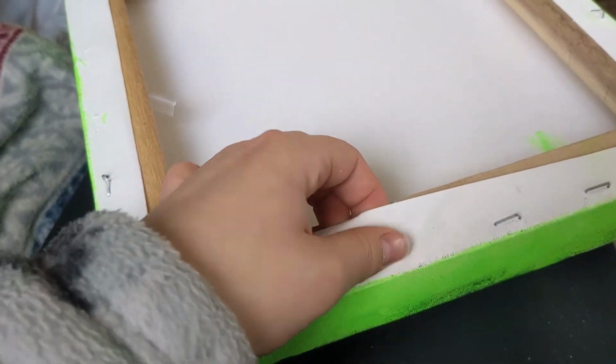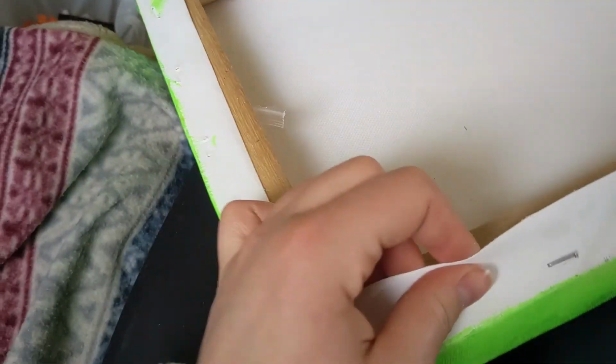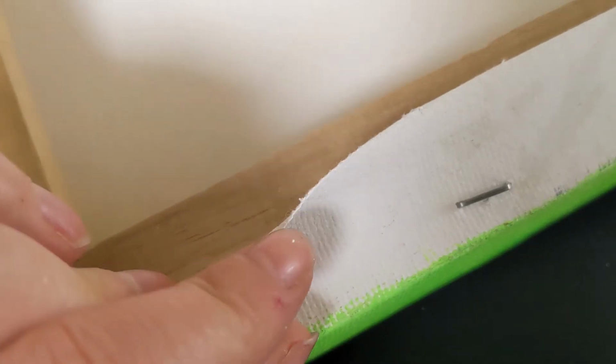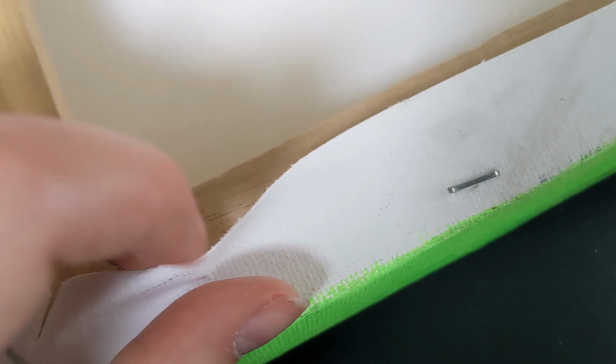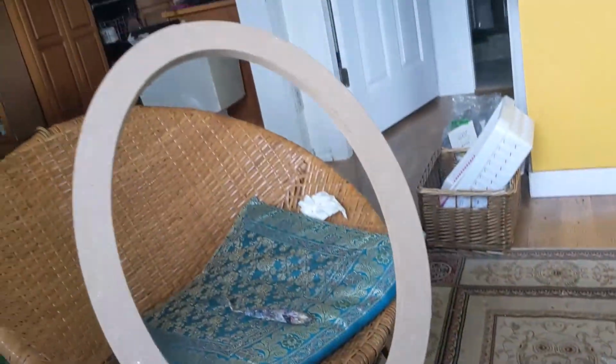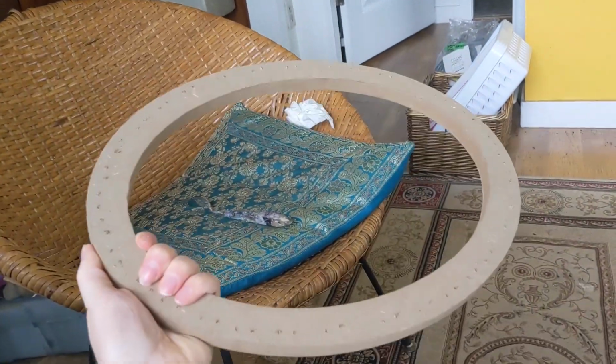I've decided to take the canvas off some of my lower quality old canvases that I didn't use, maybe from the dollar store. And they have this low grade canvas on them. And I have a roll of really nice canvas. So I'm gonna reuse these. I took off a circle one. So that's what I'm doing right now.